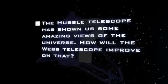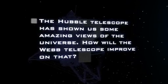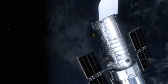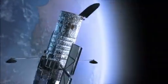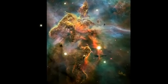The Hubble Space Telescope has shown us some amazing views of the universe. How will the Webb telescope improve on that? Well, there's no doubt that the Hubble Space Telescope has completely revolutionized our understanding of the universe. But there are some things that Hubble just wasn't designed to do. So the Hubble is primarily an optical telescope.